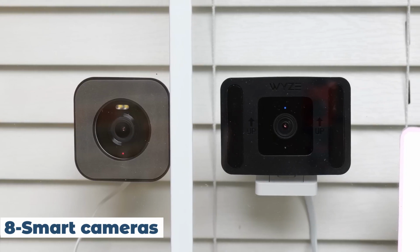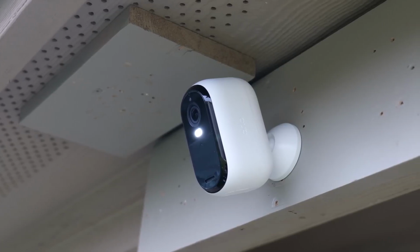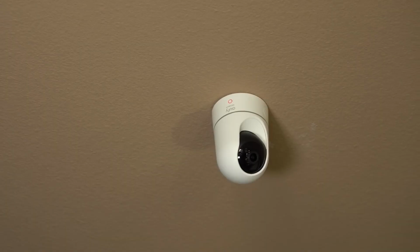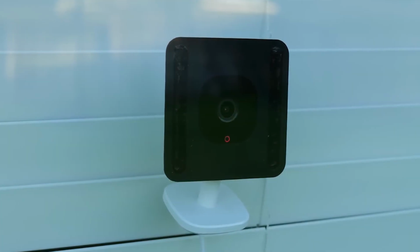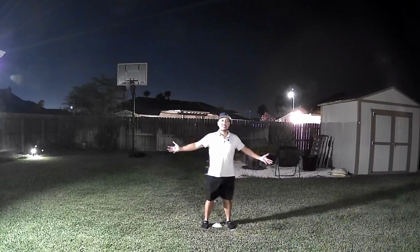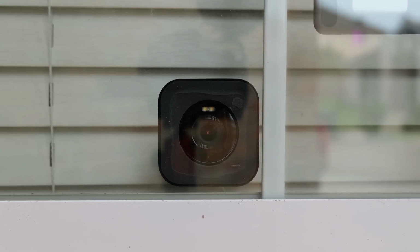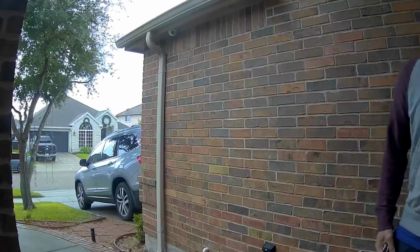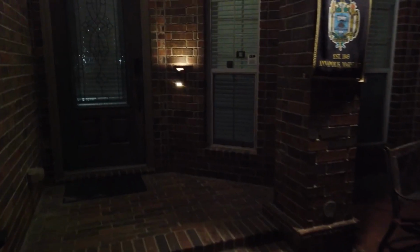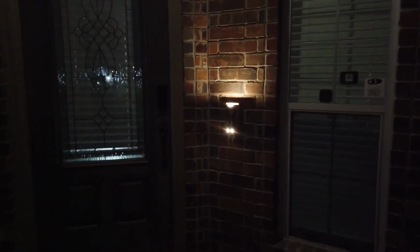8. Smart Cameras. Smart cameras equipped with high-resolution sensors, motion detection, and night vision capabilities are essential for modern home security. These advanced devices provide crystal-clear video footage, even in low-light conditions. When motion is detected, they automatically start recording, alerting homeowners to potential threats. Night vision ensures round-the-clock surveillance, allowing you to monitor your property effectively.